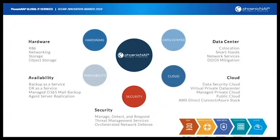We've recently launched a complete security as a service solution that delivers monitoring and alerting for customers. They get our people, our software, our 24/7 SOC, and our watch center capabilities for a very low cost, oftentimes a fraction of what one full-time security person might cost. So security as a service is a core competency at phoenixNAP. And of course, availability, and we're here to concentrate on that today. So backup as a service, DR as a service, O365.